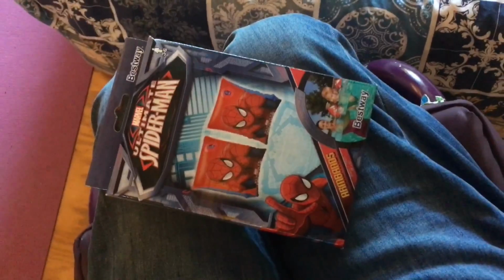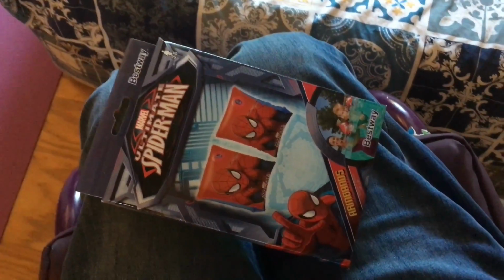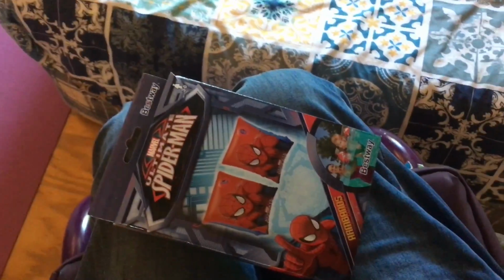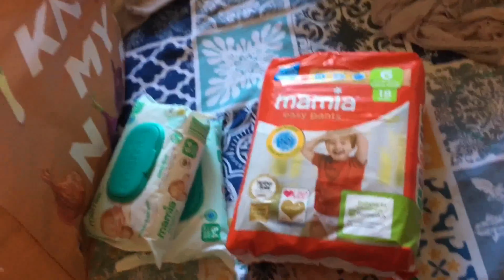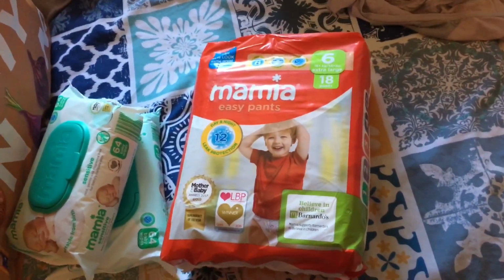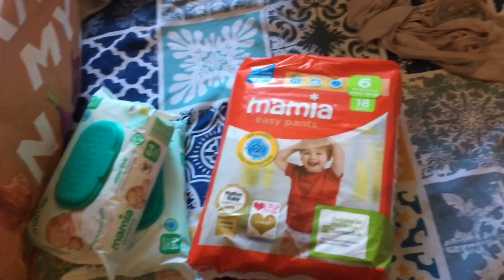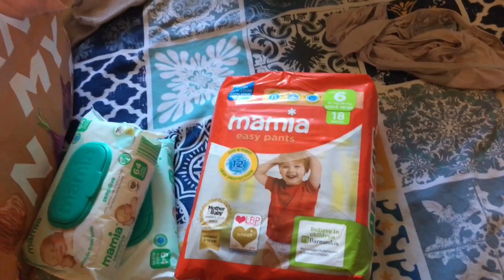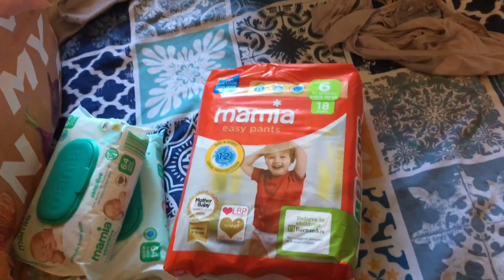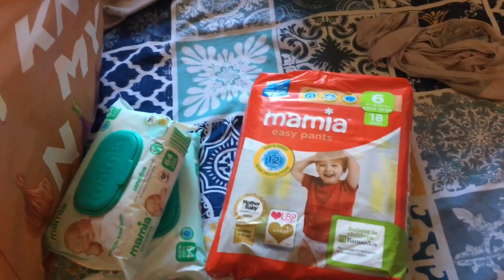I've got these little armbands for Rafe, just Spider-Man ones off Amazon. They're only about £5 I think, because we'll be in the hot tub quite a lot and it'll mean that we won't have to hold him the whole time. As far as nappies and wipes for Rafe, I'm just going to pack 1 pack of the Mamia Aldi pull-ups and 2 packs of wipes. We can always buy more when we're there if we run out, but hopefully this should be enough. He tends to go through like 3 or 4 a day, so it may be enough, it may not be, we'll see.